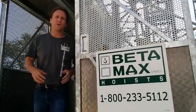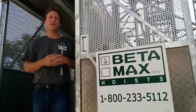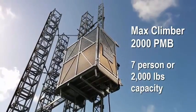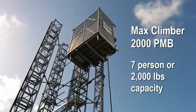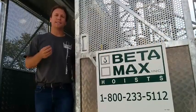Hey, this is Bart Bear here on the Betamax test tower, testing out the 2,000 PMB personnel hoist. The reason contractors choose this 7-person, 2,000-pound hoist is because it saves them thousands of dollars in monthly rental and operation costs compared to a 6,000-pound hoist. Most projects don't need to transport 22 people at a time.